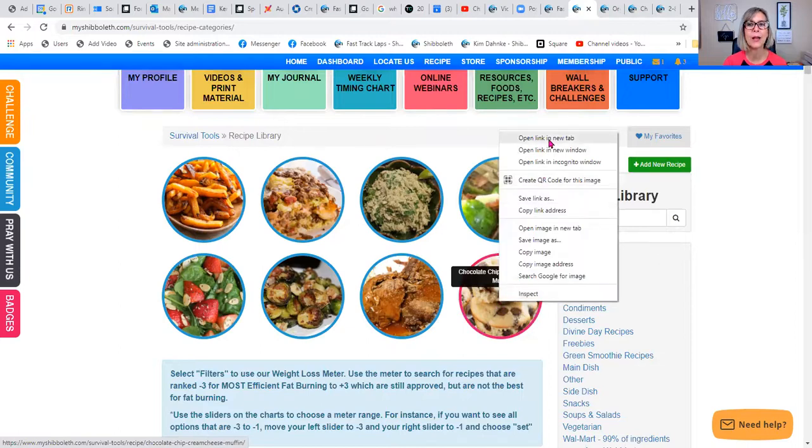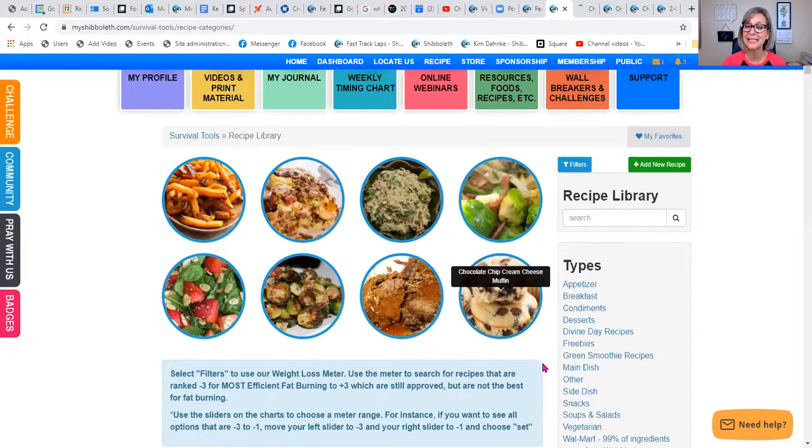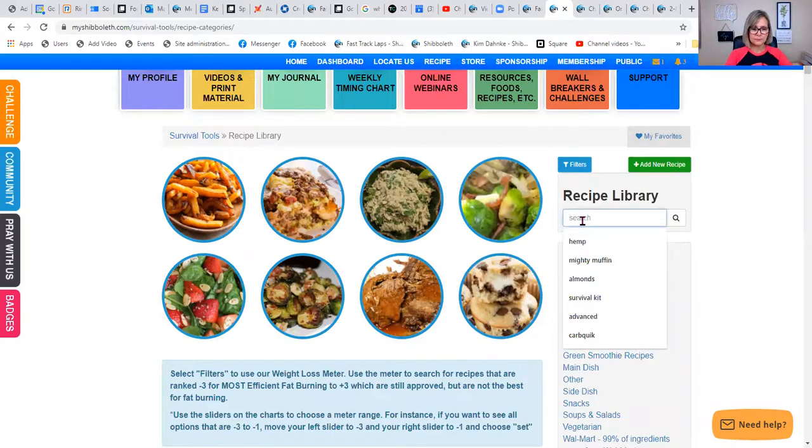Oh, I think I might right click and open a new tab. Betsy, I'm going to have 500 tabs open at the top. I already have a ton, but now Betsy has given me a new thing to have all open. Okay. Enchiladas. Okay. I'm going to type in that.